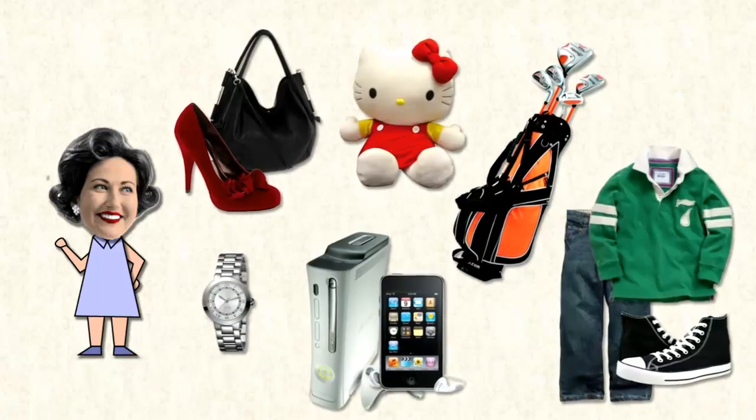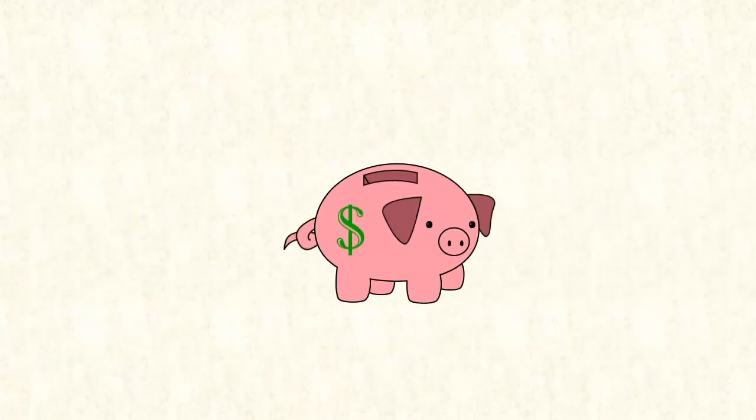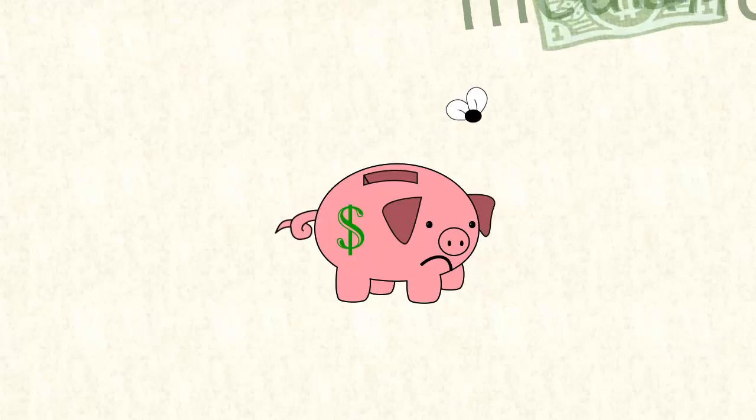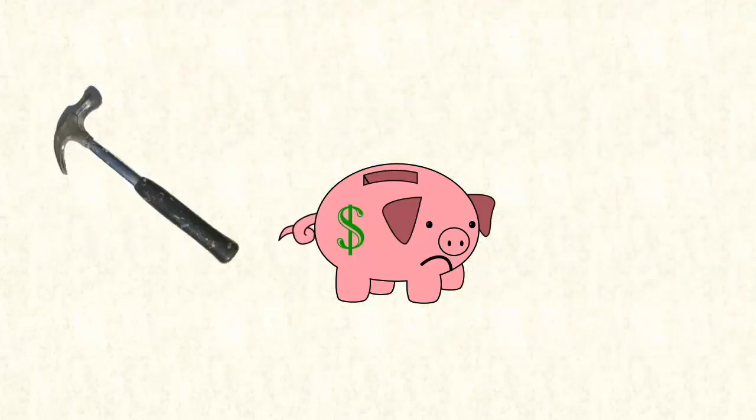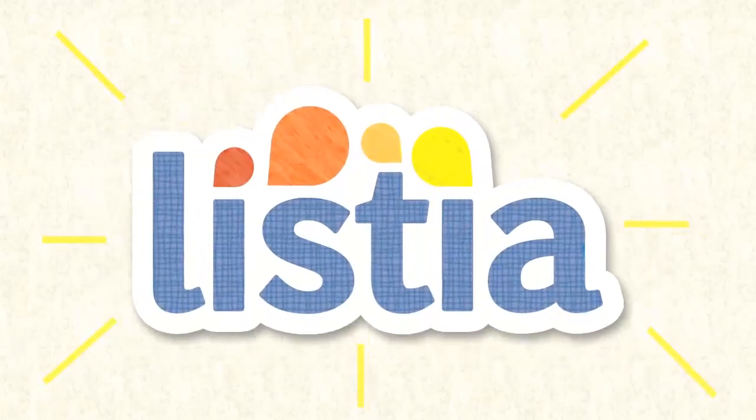You want to treat yourself and your family to the best, but times are tight, and so is your budget. After all your bills every month, it'd be nice to find a way to get the extra stuff you want without having to spend more. Lucky for you, there's Listia.